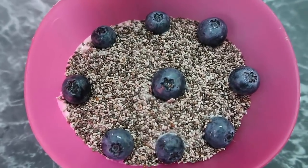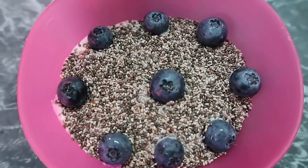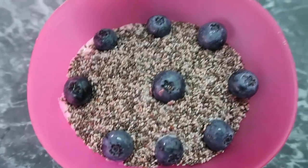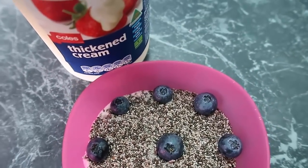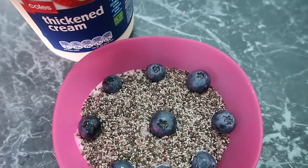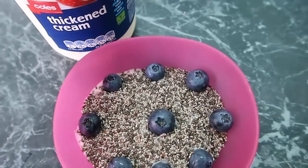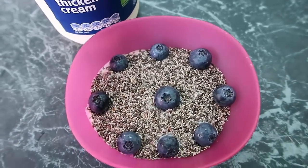But also, just so you know, if you do find a low-carb yogurt, which is also low in fat, the way you can up that is to use cream. So what I'll often do is I'll portion out my portion of yogurt and then mix through tablespoons of thickened cream, and that brings the fat level up.